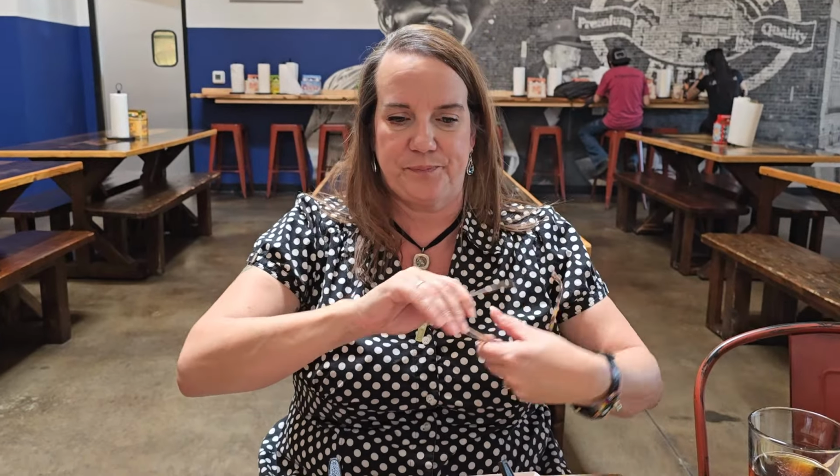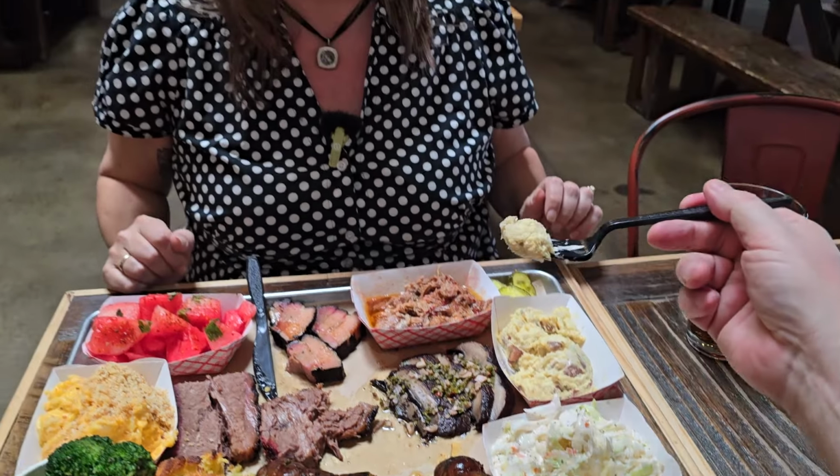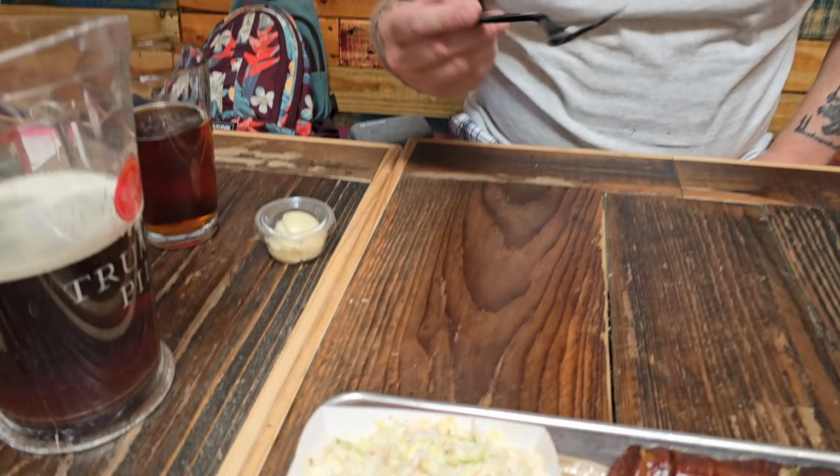I need you to taste this for me right away. So I need your feedback on this as well. Yeah, like the his and hers. What do you think? You see what I mean? It really is citrusy. Yeah, like the potato salad is really citrusy. Now try that. It's good. I like it. Try that coleslaw. I like the consistency of it.